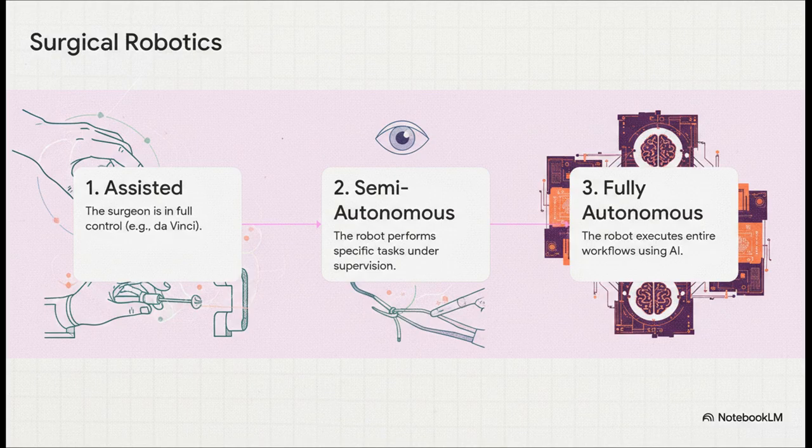First, you have assisted robotics, like the Da Vinci, where the surgeon is in 100% control, all the time. Right now, we're entering the 2nd generation, semi-autonomous systems. This is where a robot can perform a specific, programmed task, like tying a perfect knot, but it's still under the surgeon's direct supervision. And the future? The 3rd generation is a fully autonomous robot that uses AI to perform an entire procedure from start to finish.